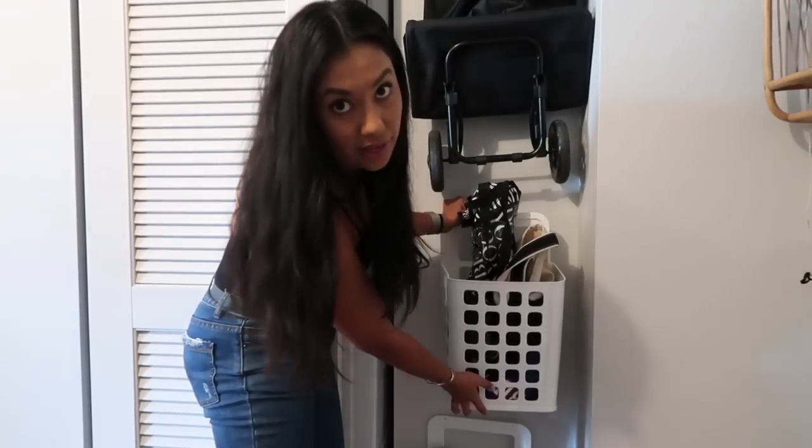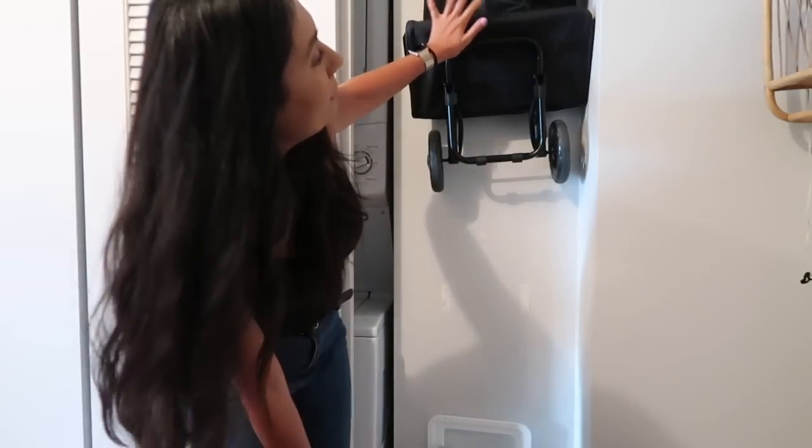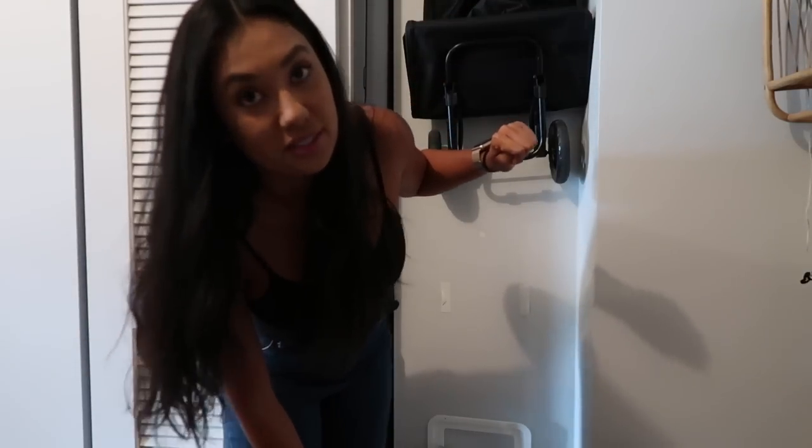This one actually just fell off. I need to put it back on. But we keep these bags here. And then up top, I have my rolling grocery cart, which I cannot believe it took me a year of living in the city to get a rolling grocery cart. But that hangs up top, and that is on one of the utility command hooks as well.